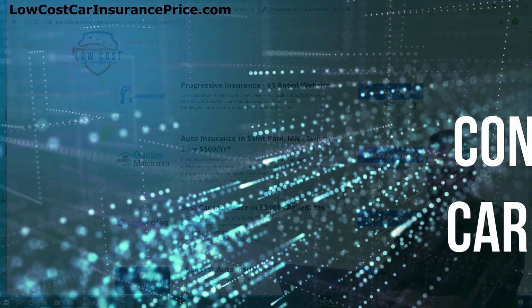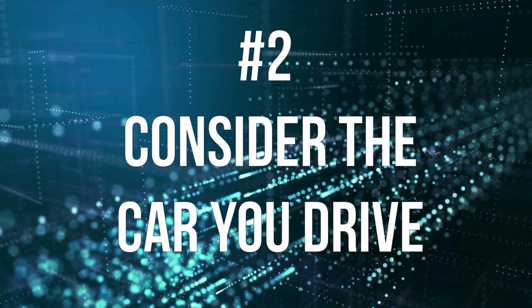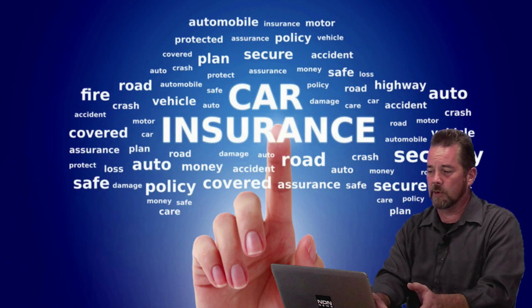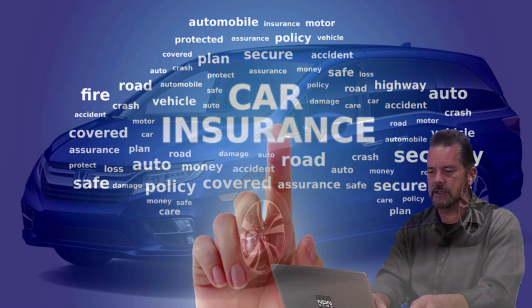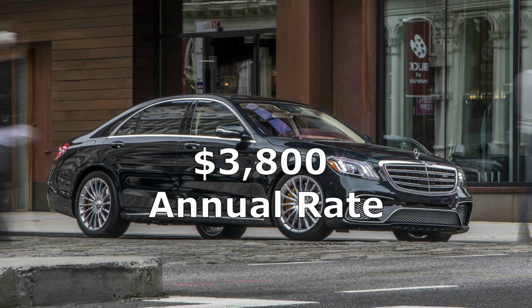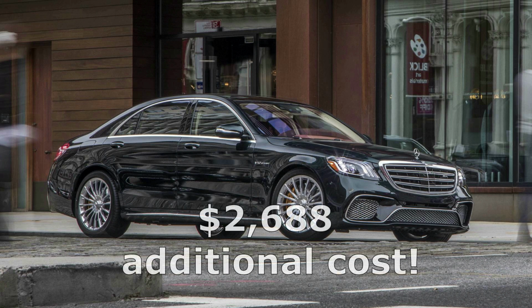Number two here is consider the car you drive. Now, I mentioned that the Honda CR-V is one of the cheapest cars to drive. The type of car that you choose can have a significant effect on your insurance premiums. In one study on the least and most expensive cars to insure, annual rates ranged from $1,112 for a Honda Odyssey compared to $3,800 for a Mercedes S65 AMG convertible on the same exact driver. So the type of car makes a big difference.